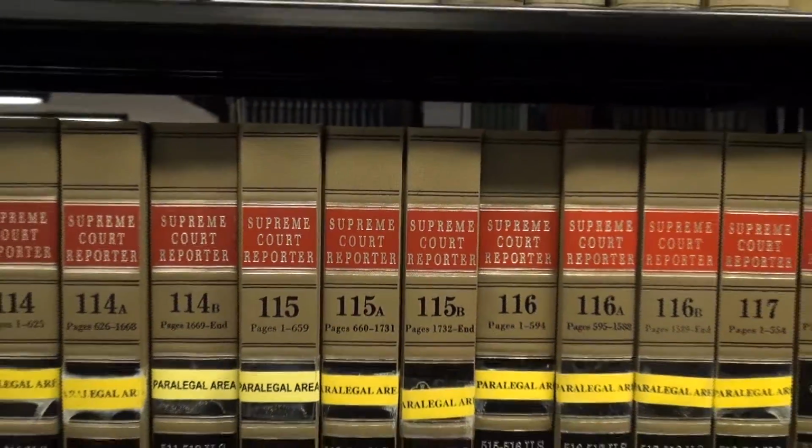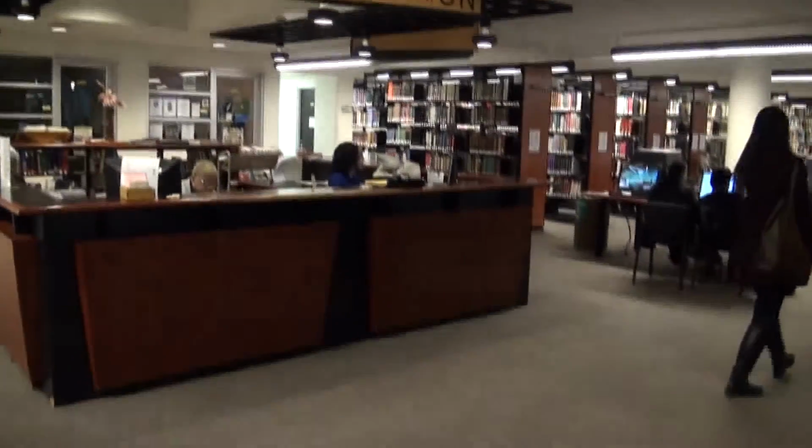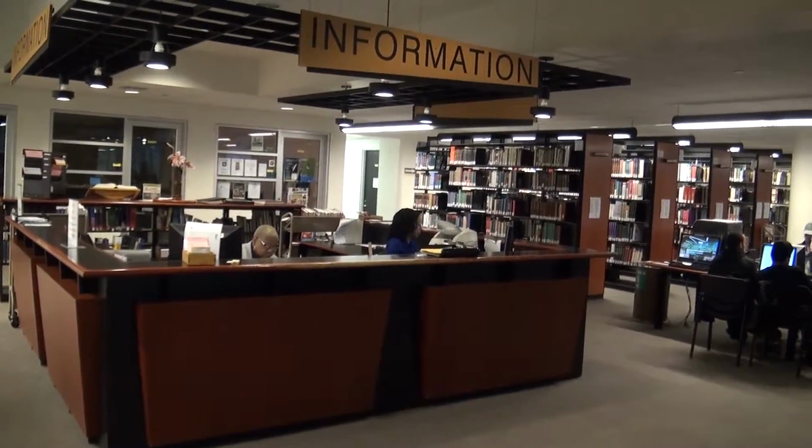You have to have a Master of Science in library science to be a librarian. So whenever you go to a library, not everybody who's there is a librarian.